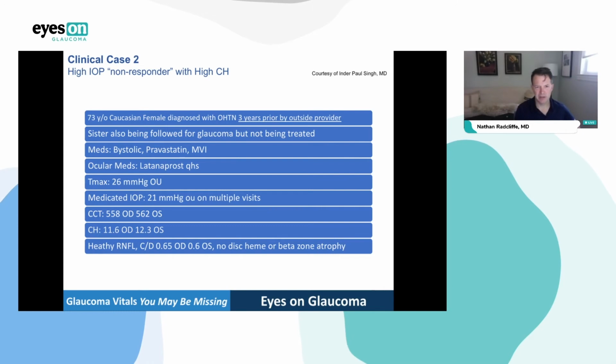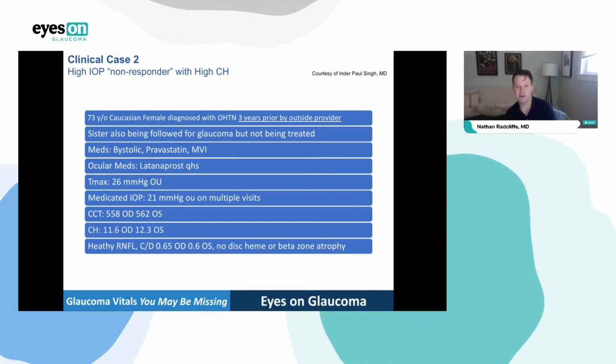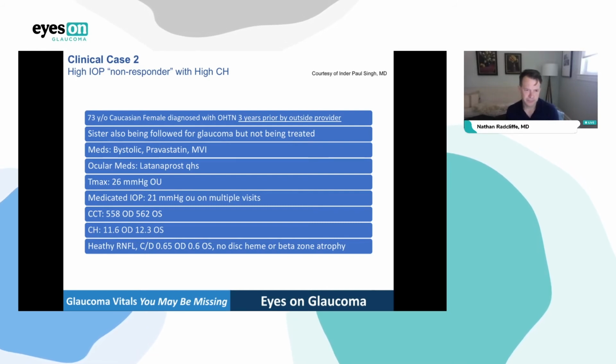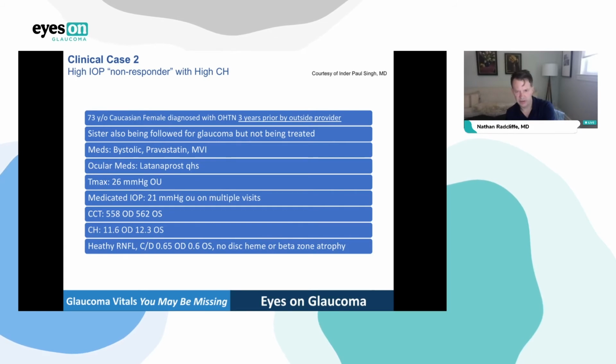Latanoprost at bedtime is the medication. The base pressure was 26 down to 25. And by the way, the second I see that they only got a 5 millimeter pressure drop from latanoprost, I ask myself if they have a high hysteresis, and it turns out they do, 11.6 and 12.3. Corneal thickness, again, is a little on the thick side. Healthy RNFL, 0.6 nerve, no disc heme or beta zone atrophy.